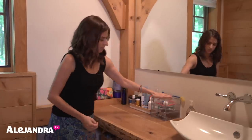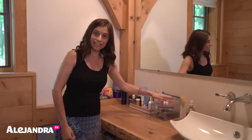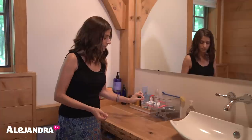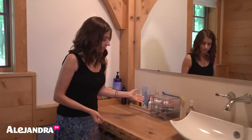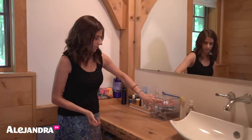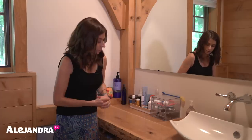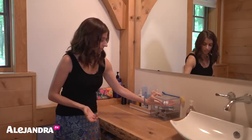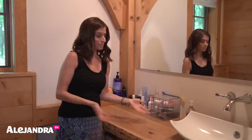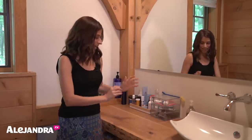So all the small things are right here, and I use this nice clear three drawer organizer. I like that it's clear so I can see inside without having to open the drawer to see what's inside. And each drawer is its own category. So this is dental stuff, this is mojo stuff, and then this is grooming. And what you can do is you can put a label right here if you don't have clear drawers. So then you know what the category is, but I don't have my label maker and the drawers are clear. So it's great as is.